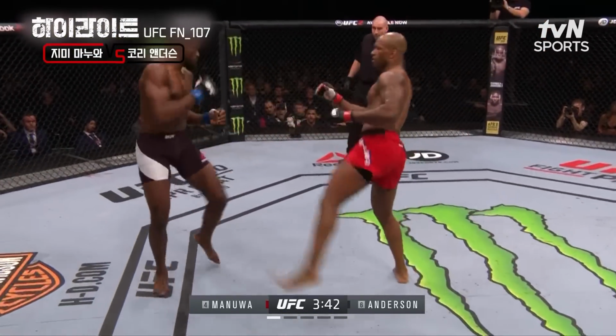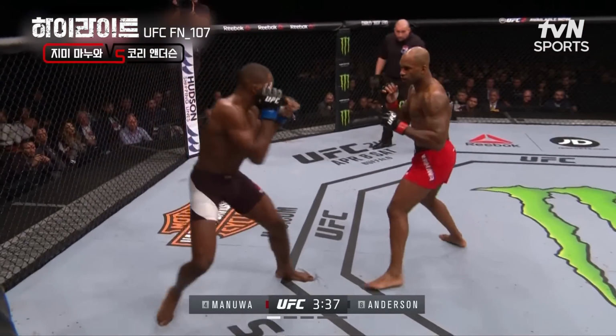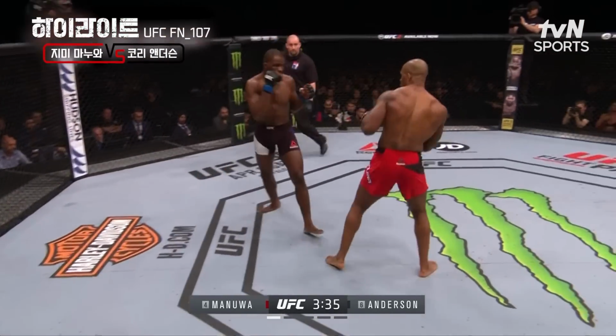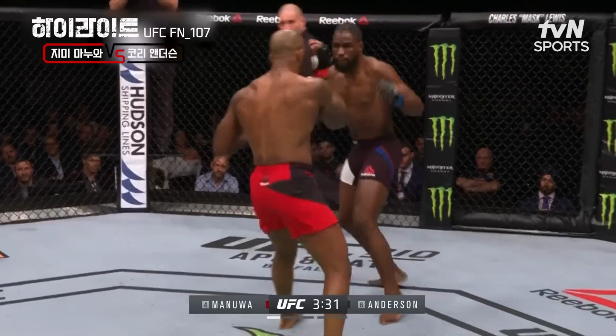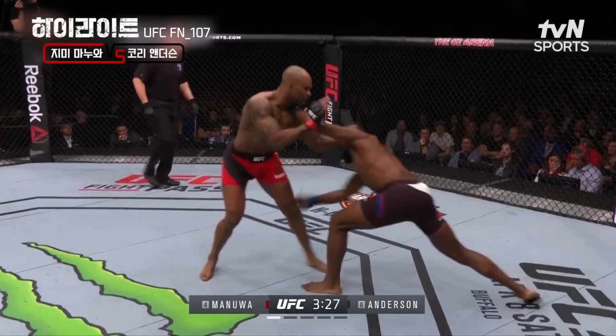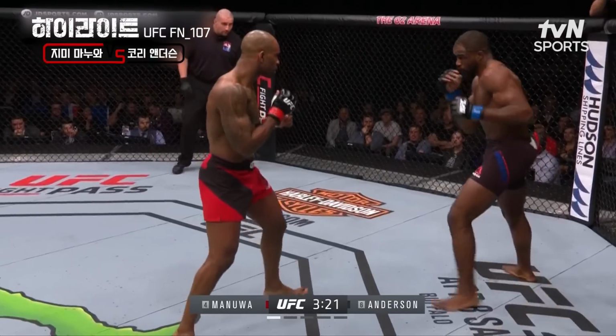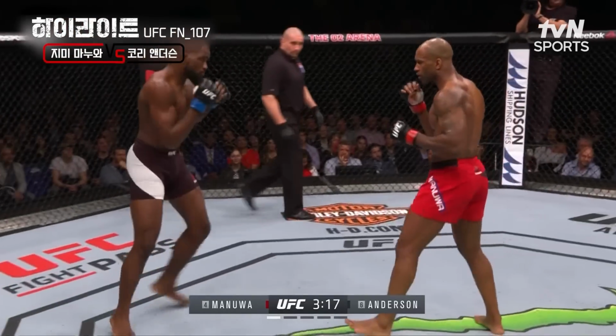Anderson gets better and better every single time we see him. His last win against Sean O'Connell was lovely, showed his full arsenal. Some great takedowns and some beautiful striking as well. Two shots landed there from Corey Anderson, all different levels. This constant movement that he has is really good.